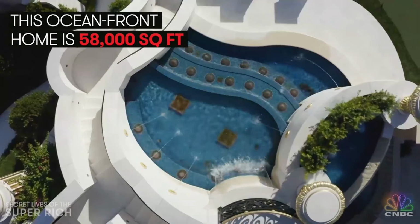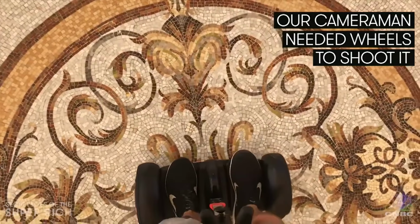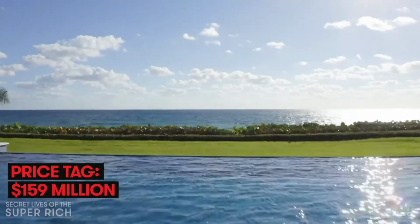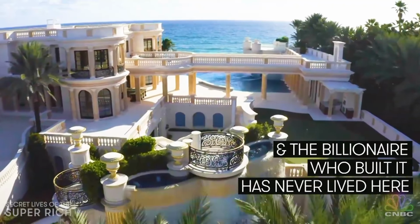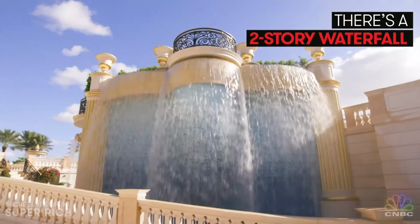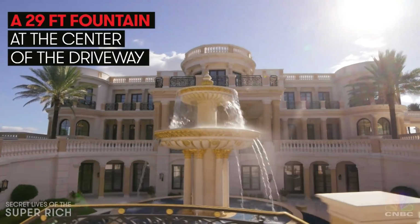This oceanfront compound is 58,000 square feet. It's so big, our cameraman had to jump on a set of wheels to shoot it. The asking price is $159 million bucks, and the billionaire who built it has never lived here. There's a 2-story waterfall in the driveway and a 29-foot fountain rising up through the center of the limestone drive.